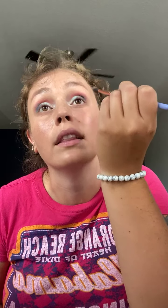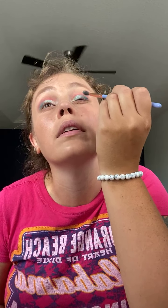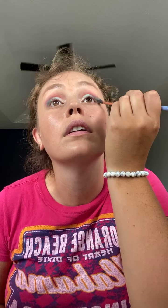This is such a pretty blue, though. I will say it looks a lot darker in the pan than it actually is, but I'll also say I put this on my hand when I swatched it in my BoxyCharm and Premium unboxing. And no joke, this was so hard to get off my arm. There it is. That's what I wanted. And then I'm going to go back over just to blend them nicer.